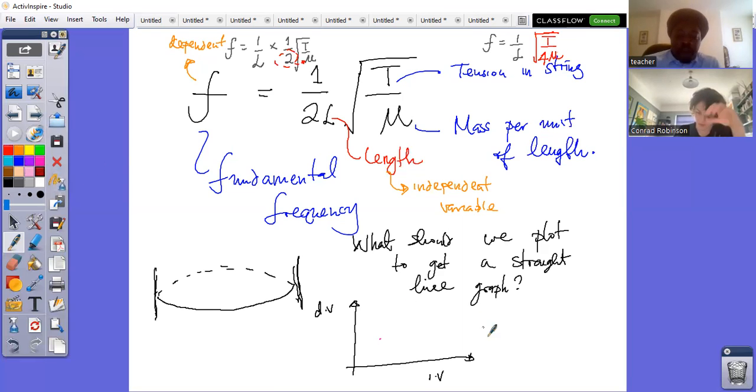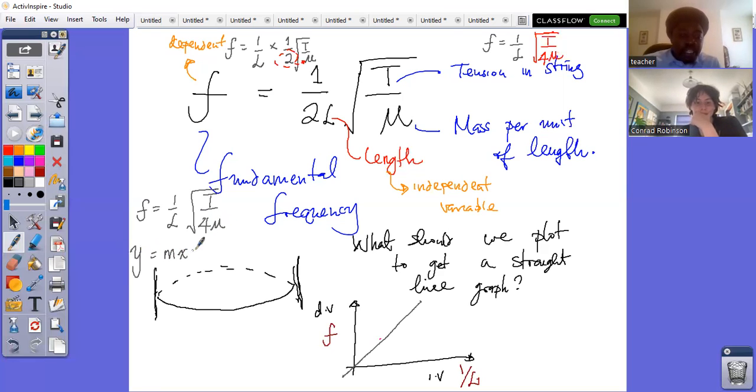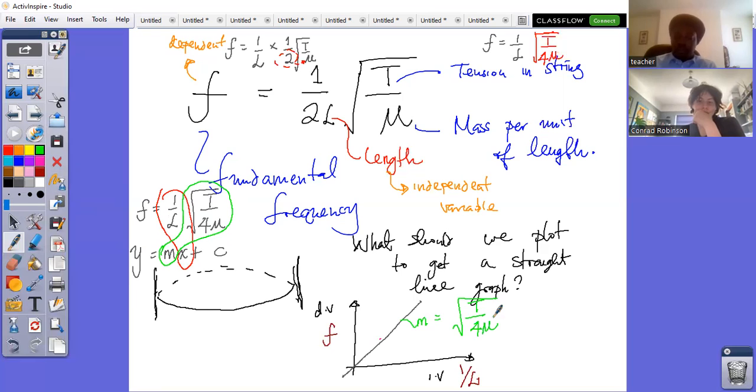Very good. So now if I plot 1 over L over here, and I plot frequency on the other axis, I am going to get a straight line, and it has to pass through the origin. And the gradient of my line, if I map F equals 1 over L root T over 4 mu to y equals mx plus c, well, this here is my x. This is my m. So the gradient of this line would be equal to the square root of T over 4 mu. And of course, there's no intercept, so it means that it would pass through 0.